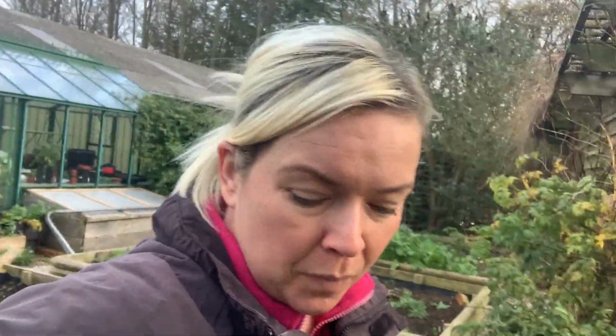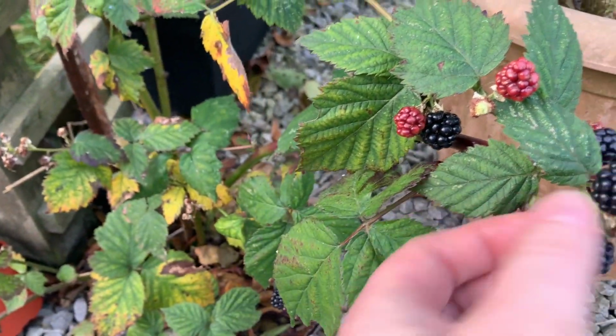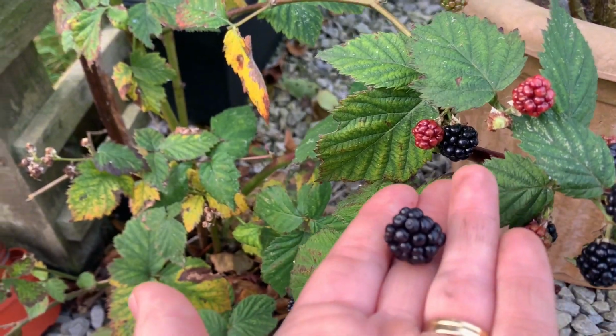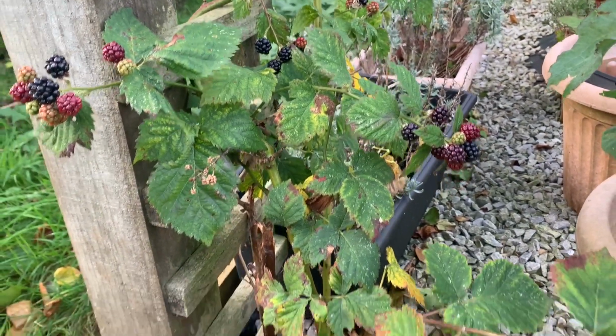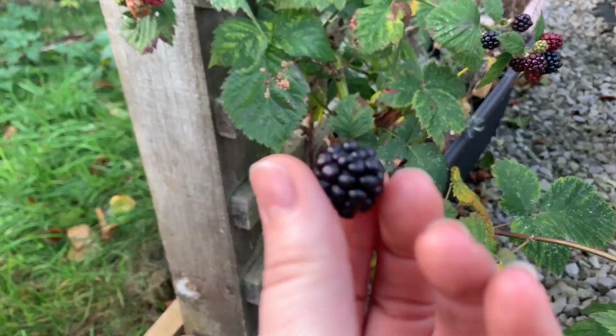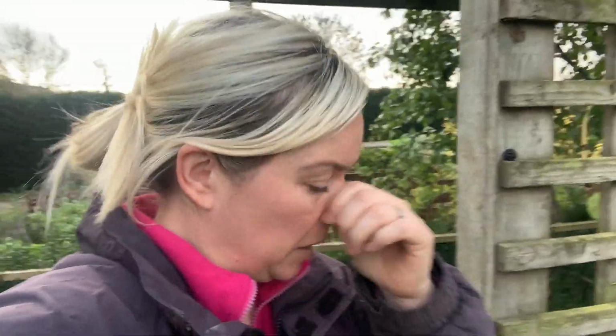Oh wow, look, wow. Oh, hello, I did not expect that. I thought this plant was just not going to produce this year. Maybe they're just really late brambles. Oh, that's good. I'm going to keep that and take that in along with the others. Anyway, sorry, what was I saying? Easily distracted. I'm pleased about that.